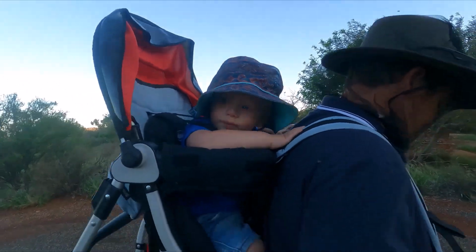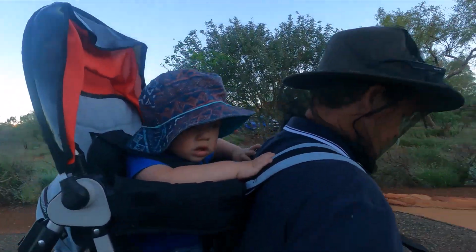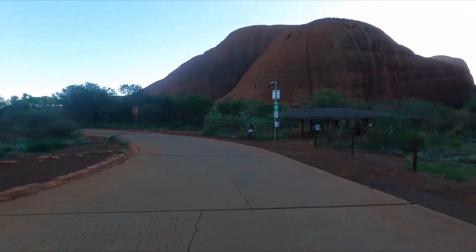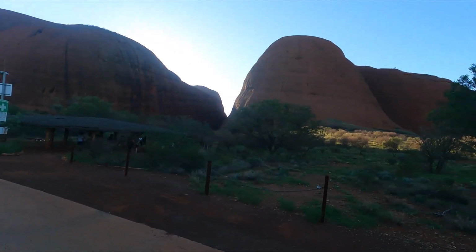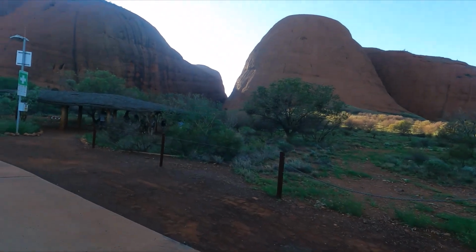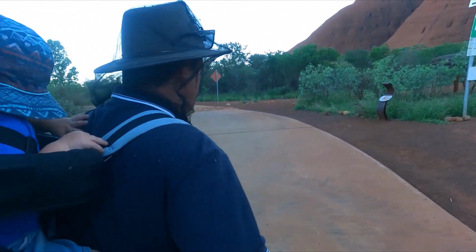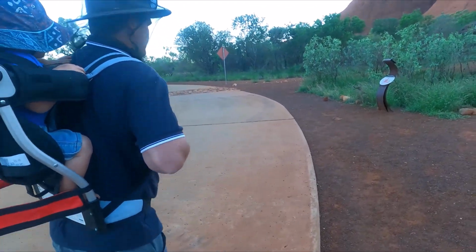Be fun, won't it? Woohoo! Need a fly net though. The flies are really bad here. Flies are terrible. We've decided just to do the little hike because it's Austin's first time in the chair, and when we tried it on yesterday he was not happy either, so we'll see how we go.